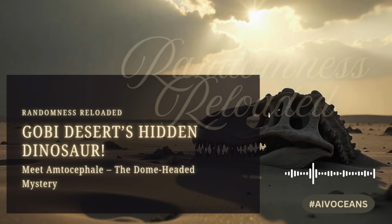Cenomanian into the Coniacian stages. Exactly. And this is the key bit for Amtocephale. Right. How does this new, tighter time frame change its status? Well, it strongly suggests that Amtocephale could be the oldest known pachycephalosaurid, or at least one of the very oldest. The oldest? Wow. Depending on where the formation's true age lies within that refined window. Yeah. It potentially pushes back the origins of this whole group of bone-headed dinosaurs significantly.